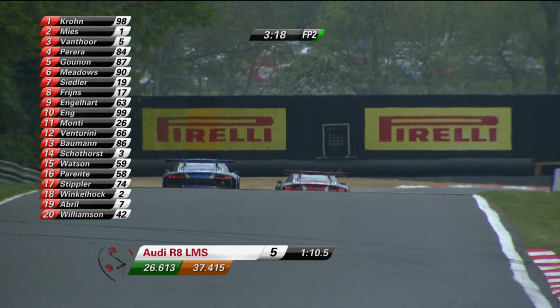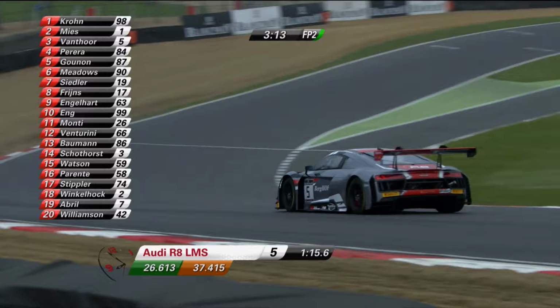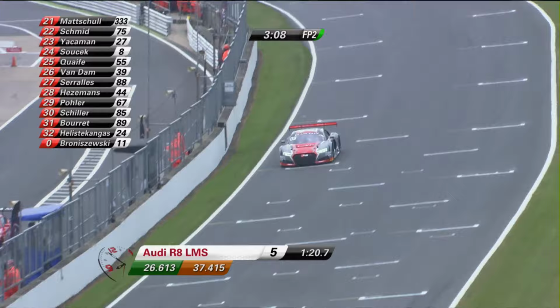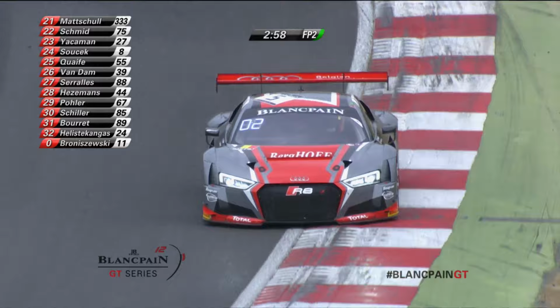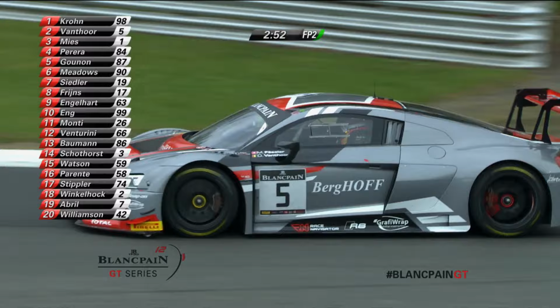Maybe he saw the sister car in front of him, the number 3 Audi, and thinks it might affect him. This time he's going to go for it. And the 87 Gugnot is up to fifth place in the Acura Mercedes-Benz. A good run from the fastest of the Pro-Ams, yes. Van Thor consolidates his second position, 1:24.1. That was his quickest lap overall, now just over a tenth and a half of a second behind Jesse Krohn in the 98 BMW.